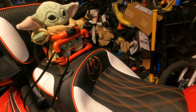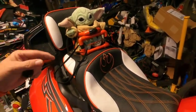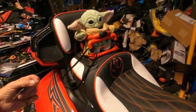You can choose whatever colors you want. Their website has a full range of colors to choose from, and you can go through and see what it would look like.